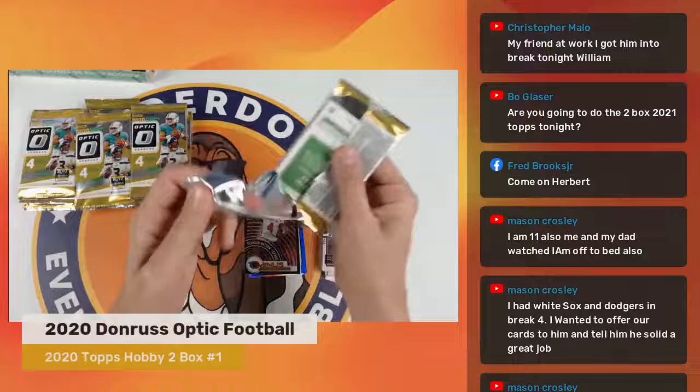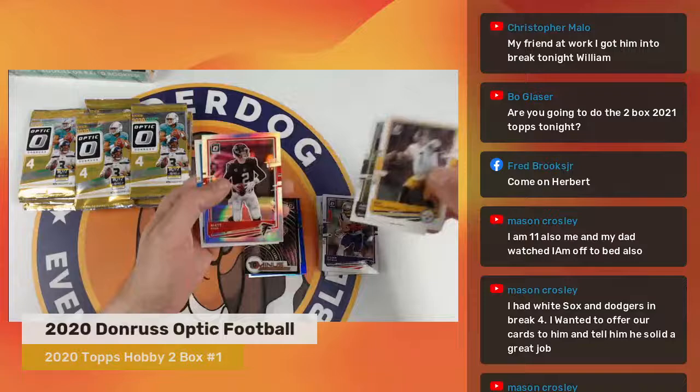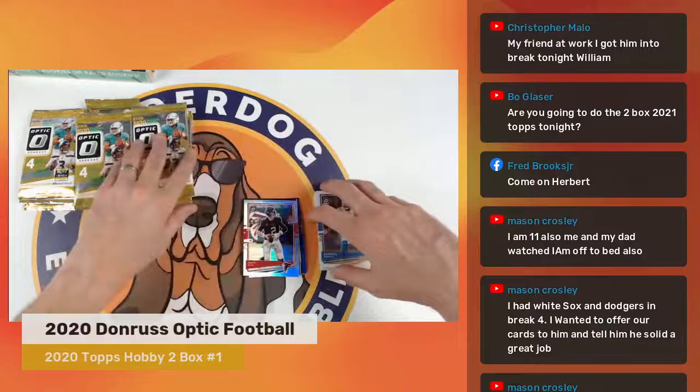Yeah, I was pretty proud, guys, of Connor to get behind the mic tonight. It takes a lot of courage, right, to get behind the mic and talk about cards. That's a Matt Risen silver. Atlanta Falcons going to Sam Epstein.